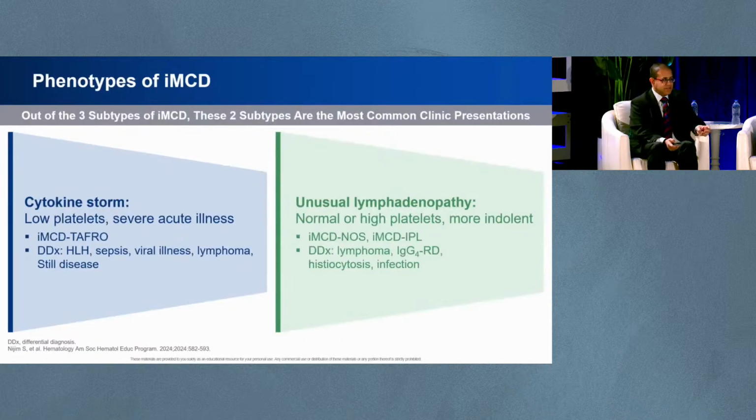I did talk about this in one of the previous slides. These are the 2 features you see, and there will be some patients who will fall in the middle, but predominantly a lymphadenopathy or cytokine storm or somewhere in the middle. And there are some distinguishing features that can help you clinically diagnose them as IMCD, IPL, or NOS, or TAFRO.